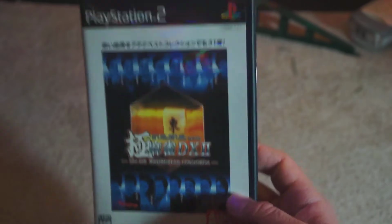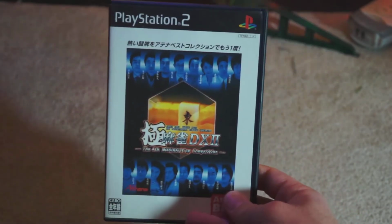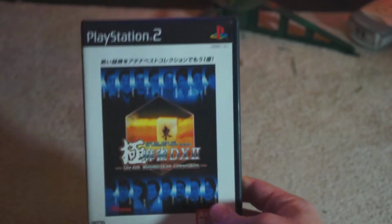Probably the last really good game they had in that series, and not a lot of people play Mahjong, so I'm not going to belabor the point. But if you like Mahjong and you have a PS2, hunt one of these down. Terrific game. Super challenging.